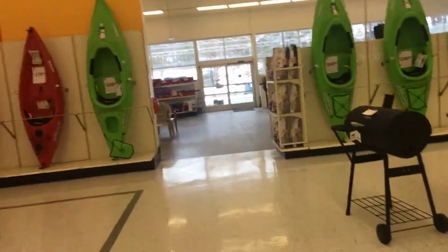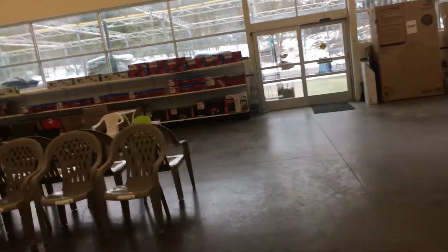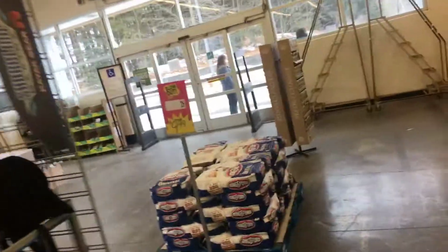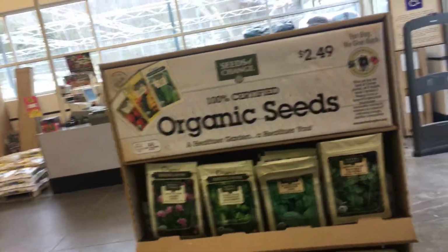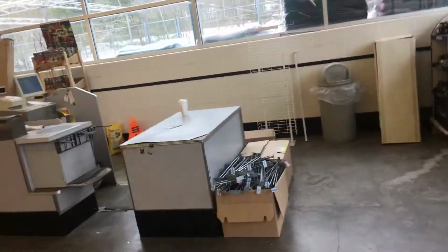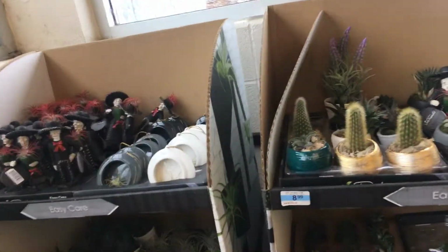Here's more the Sears section of the store. And now we're in the garden center. I appreciate that you've got organic seeds here, because I mean, that's what we need. We don't need any Roundup resistant crap. Yes, I just made my views known on that. But you've got some good stuff in here.